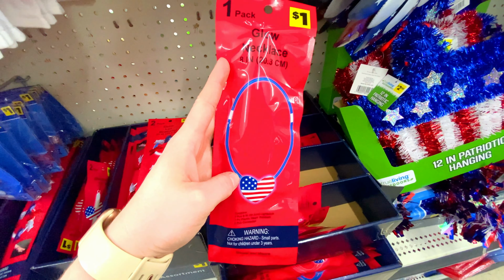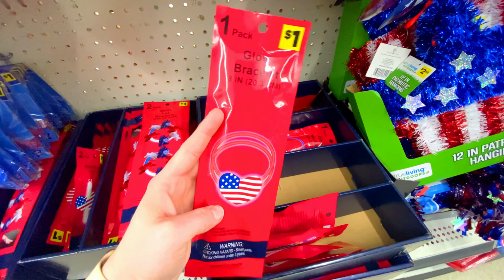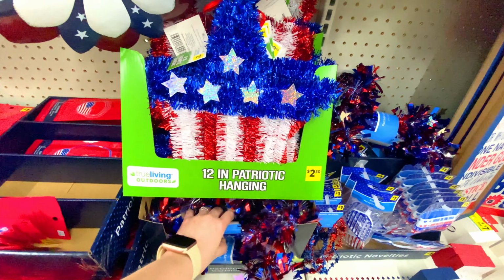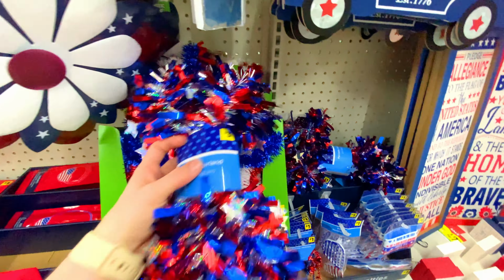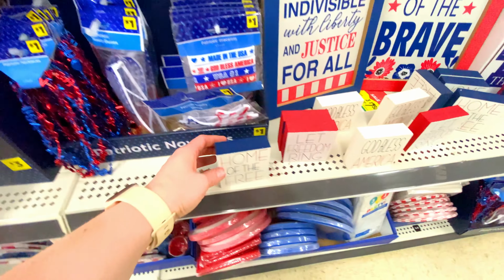They have light up gnomes. Yes, I said that. Light up gnomes. So, that's kind of what they have here. They have lots of bracelets. I like that heart 4th of July one. That's cute. I haven't seen this hanging patriotic star, so I thought that was cute. They have some more garland. They have a very good selection for 4th of July and Memorial Day.